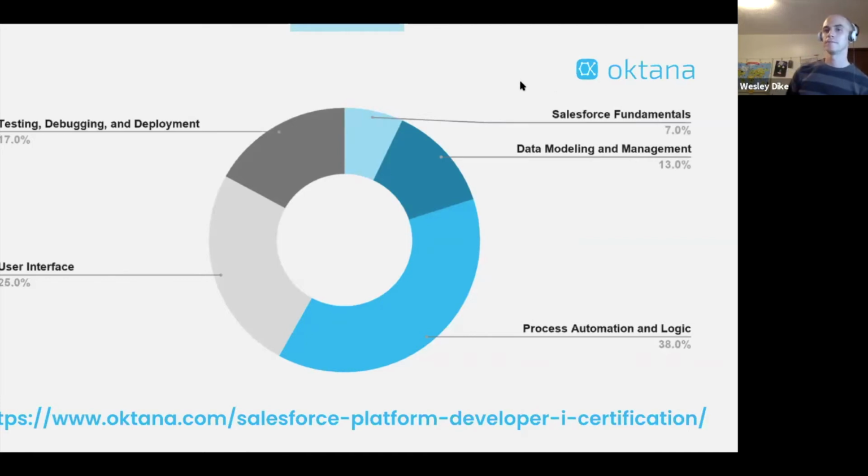But yeah, anyways, the Salesforce fundamentals piece kind of goes over like the platform knowledge and basics of that. And then data modeling and management is more like accessing and interfacing with your data, process automation and logic. This part actually deals with both pieces. So you'll have to have a working knowledge of those other ways that I said you can automate without doing code. That plays into some of this, and knowing when to use the different tools, the process automation tools.